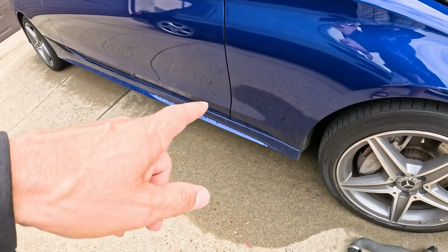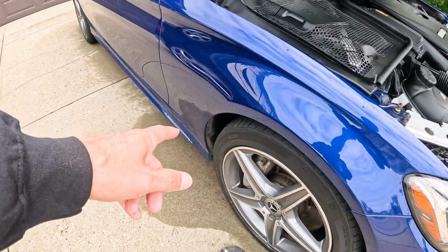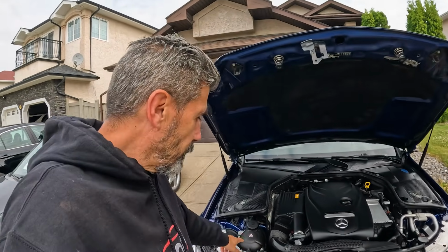You might see a big spot on the ground that eventually evaporates after a couple of days. That might be a sign that you've got a coolant leak rather than an oil leak, and it's something you need to be taking note of and possibly getting your vehicle to the shop as soon as possible. Because naturally, if you run your coolant level low, then you risk blowing your engine. Overheat an engine, burn a head gasket, and then you've got really expensive repairs.